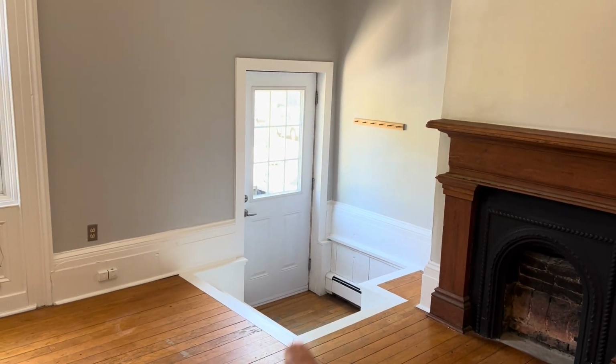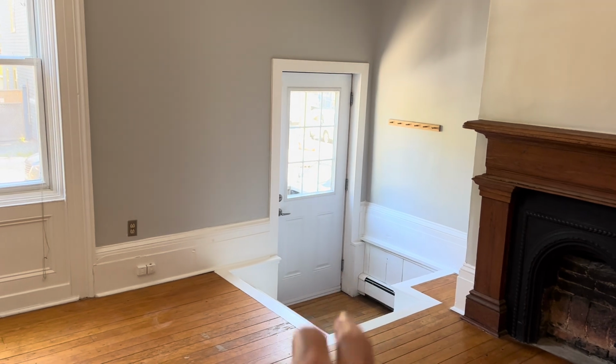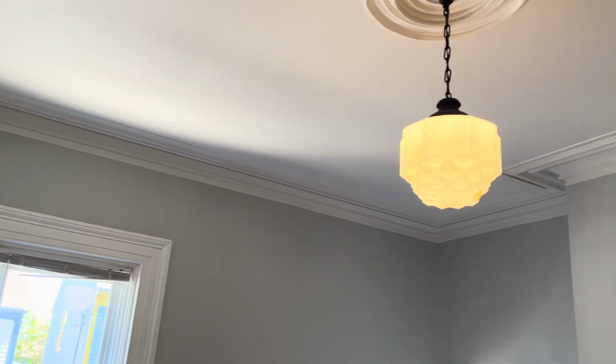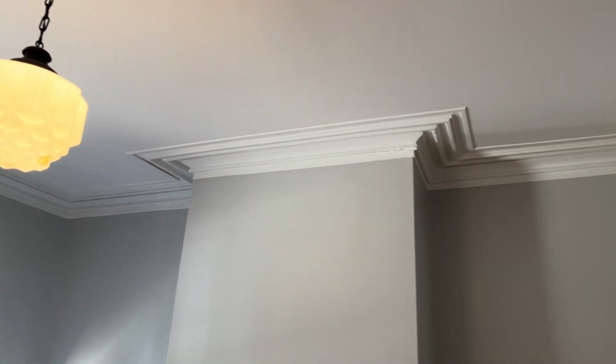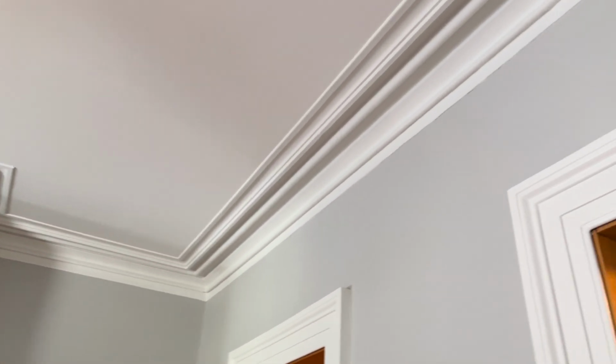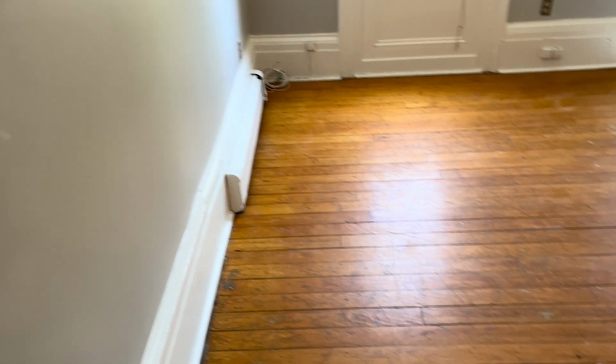And then we have our entrance where we just came from. We have a few steps just to get down to that area. And then we have a window facing the street. And if I look up, look how tall those ceilings are. Just amazing. They're probably 10 to 12 feet, and decorative trim. Everything has been painted. The whole unit has been freshly painted and caulked throughout. Just an amazing spot. And then you can see the hardwood floor here.